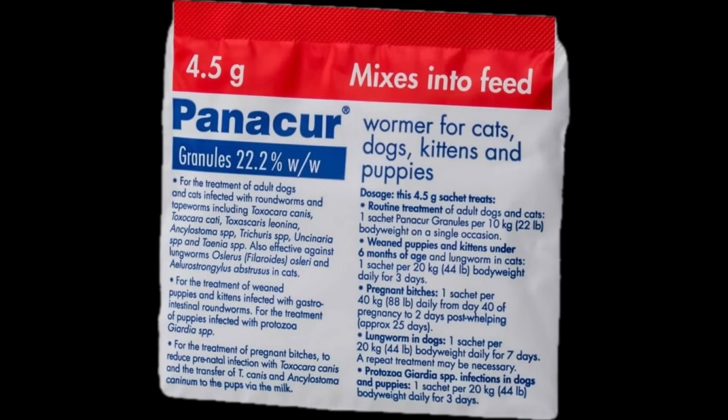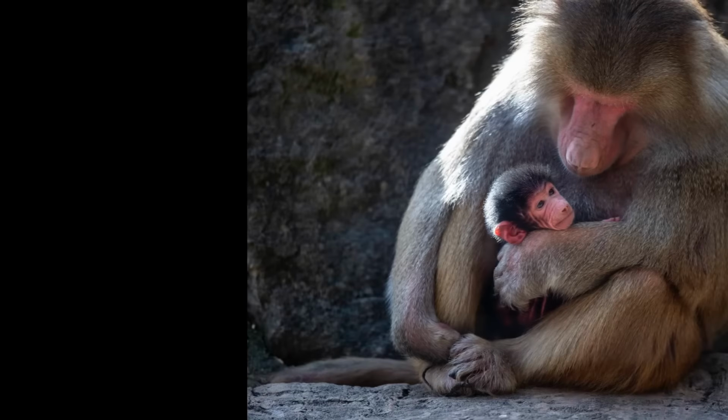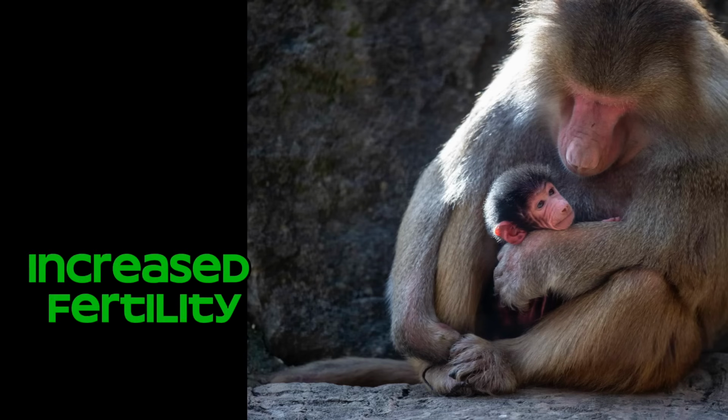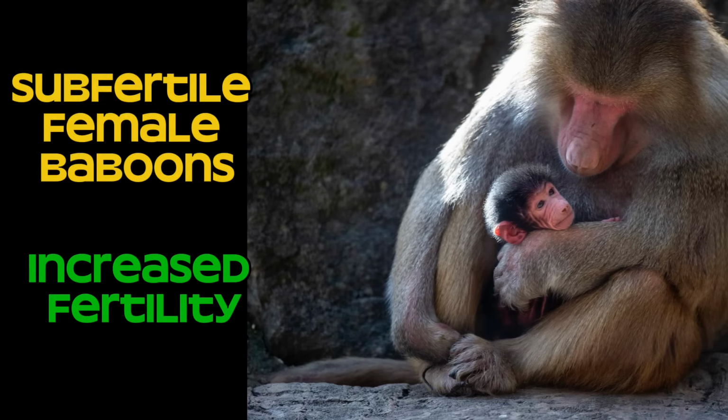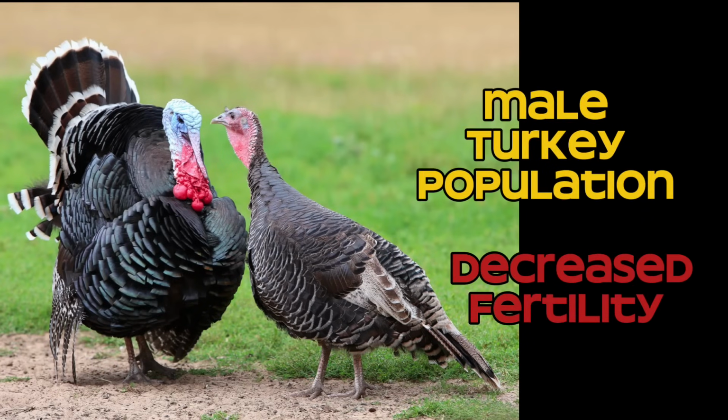Most people trying fenbendazole will be worried about beating cancer rather than affecting the rapidly dividing cells linked to fertility. But fenbendazole has been linked to altered fertility in some animals, likely due to its impact on rapidly dividing germ cells. It increased the fertility of female baboons who were struggling to conceive, but decreased the fertility of male turkeys.